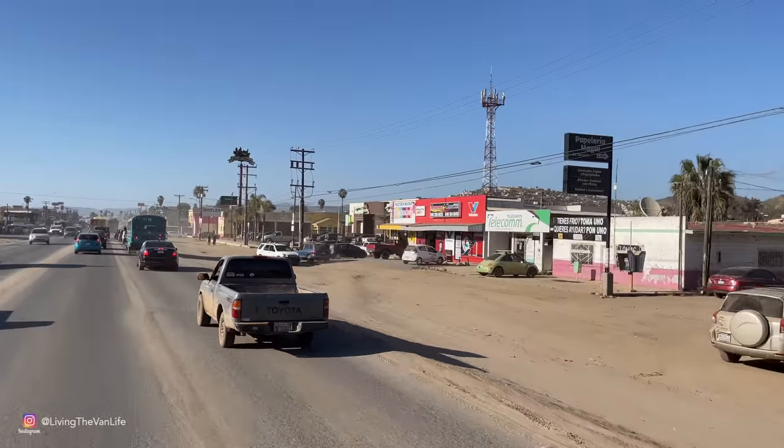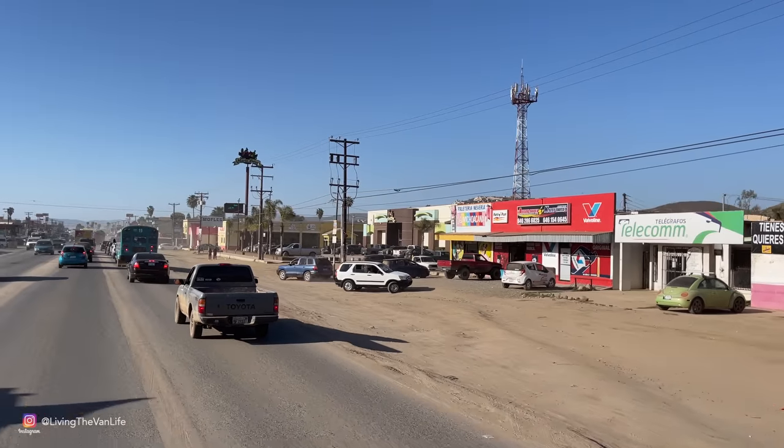Well, 888 miles since we left the town of San Felipe on the Sea of Cortez. We made our way south to Bahía de Los Ángeles, then we jumped our way over to the Pacific side of things, and now we're arriving here in the wonderful town of Ensenada, Baja California, Mexico.